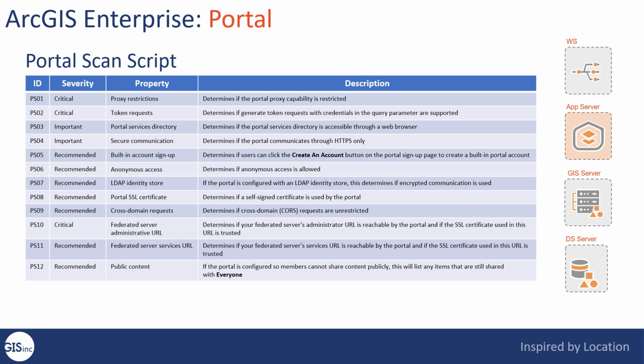You want to make sure, if you're doing this yourself, run these scans periodically, so that you can keep track of this. Or if someone else is doing this for you, demand that they run these and give you a report so that you can see and audit your environment there.